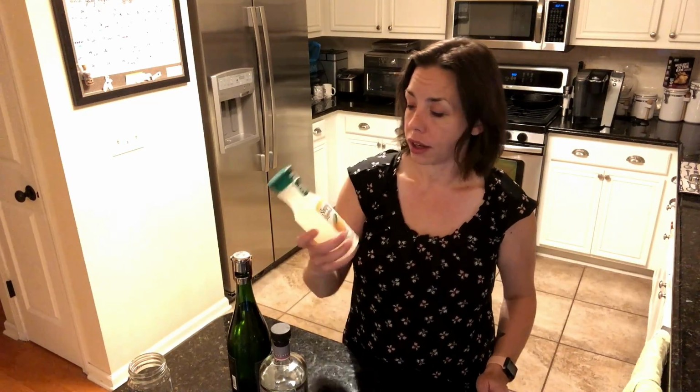Now, going back a step, if you're in a hurry or you're making these for a party or you don't feel like making the simple syrup or you don't have fresh lemons on hand for whatever reason, if you want to do it, you can get bottled or jarred lemonade.